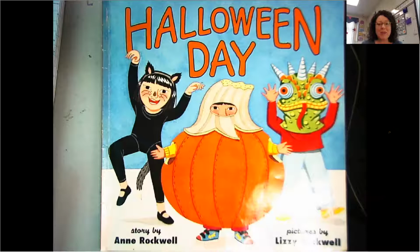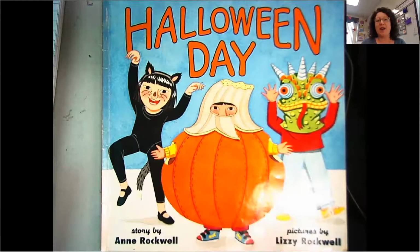Okay, Halloween Day by Anne Rockwell, pictures by Lizzie Rockwell. I wonder if they're sisters. So this story is all about a school Halloween party, and all the kids dressed up. So it's just to give you some ideas about different costumes that you can decorate me with.